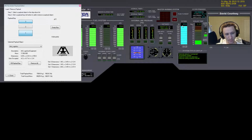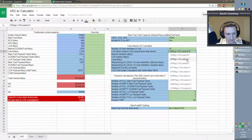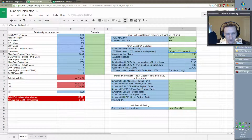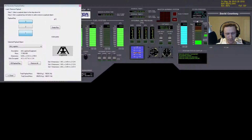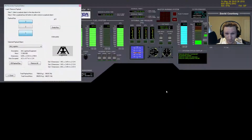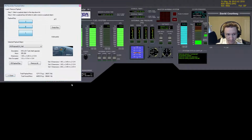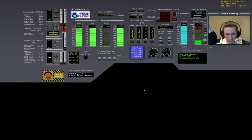Because see, without any payload, we have an oxygen of 364. So you can see here, if the LOX loadout was 0, it'd be 182. So 364, that must be the default. In fact, it is the default. 14 days is the default, yeah. Okay, so the world makes sense again, and my spreadsheet's correct. Yay. Because I spent a ton of time working on this thing. I'd hate to think that it had problems. All right, so let's put that half LOX back in. There we go.